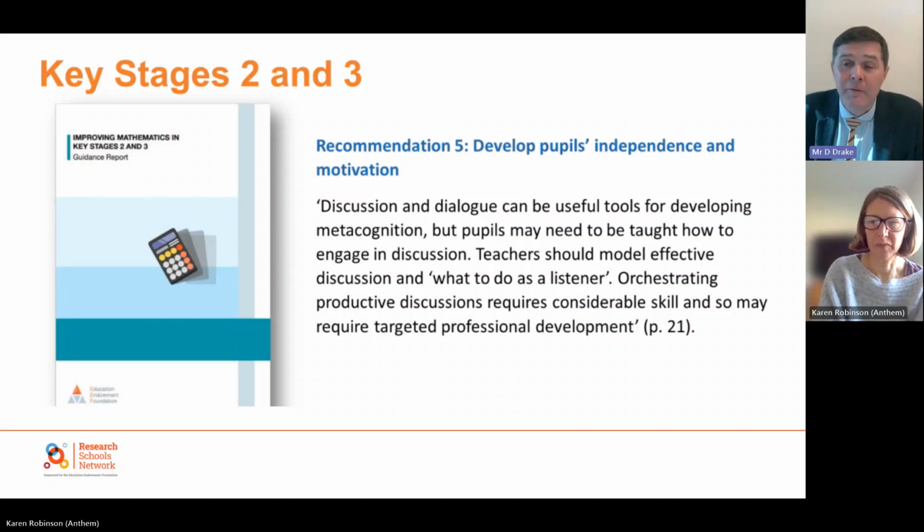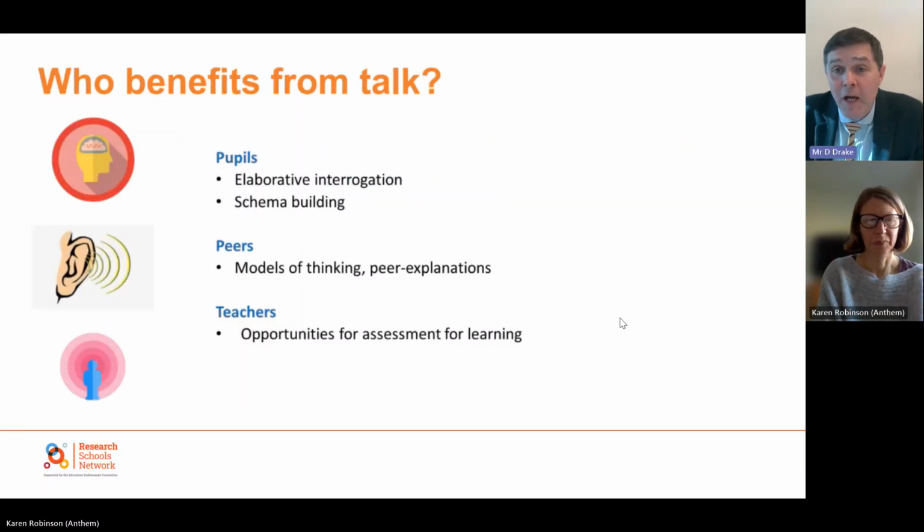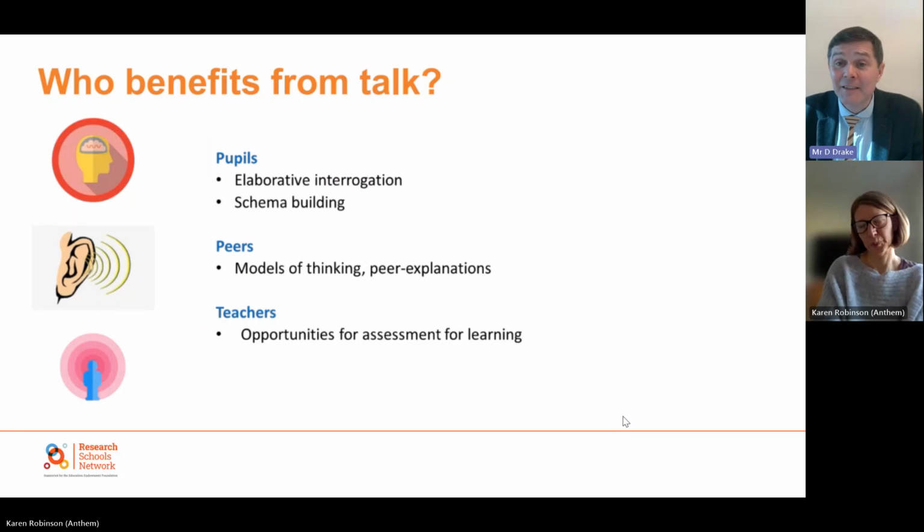All of you will be able to think of learners in your classroom who are incredibly shy, incredibly wary, and how do we create that culture where people are motivated to want to share their ideas? So those two bits around independence, confidence and motivation really go hand in hand in getting people to want to discuss and promote what they're thinking. Moving on from this one, who's going to benefit? Well, actually, we all benefit from it, particularly as teachers, in trying to find out what it is that pupils understand and what they can do.